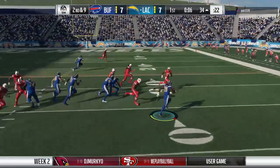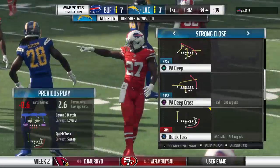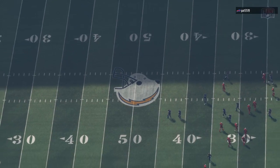Now a 10th carry for Melvin Gordon. And he is knocked down from the side, right at the line of scrimmage. And they'll lose a yard that time, and that's going to lead to a 3rd down.